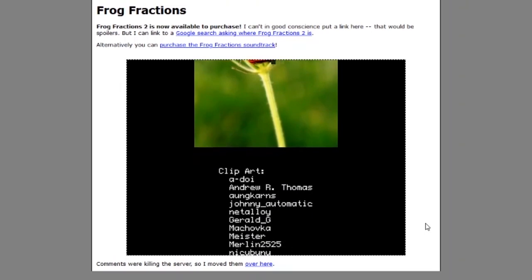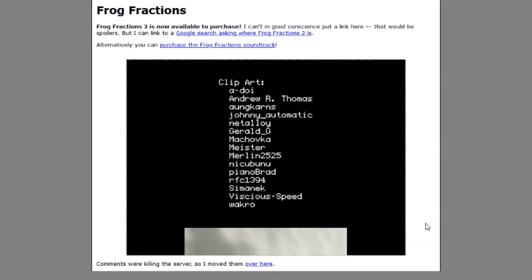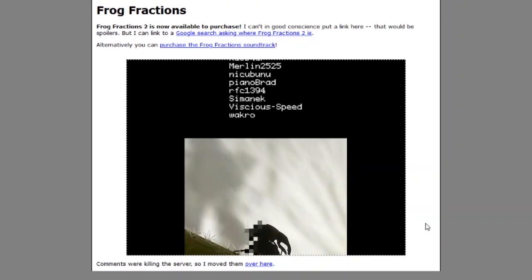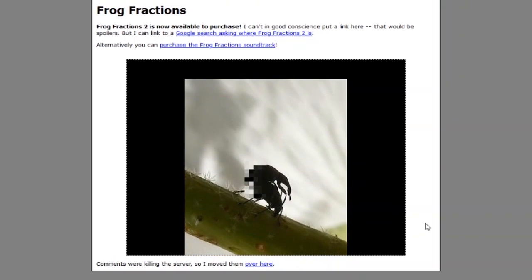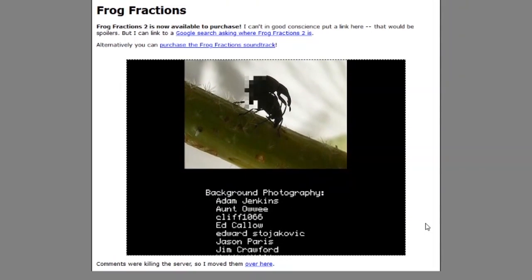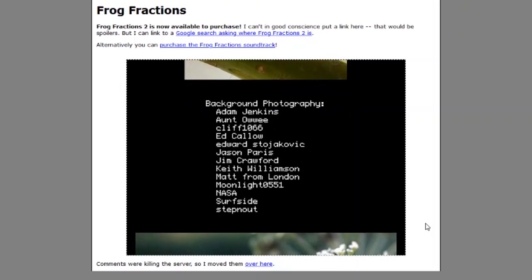This music's too good. That's a lot of clip art, too. Ooh, hello. I wonder what this next picture has in store for us. Don't look, sorry. Keep the kids out of the room. Sorry, don't look. It's a little much, not gonna lie. Background photography, very nice. NASA. That's great.